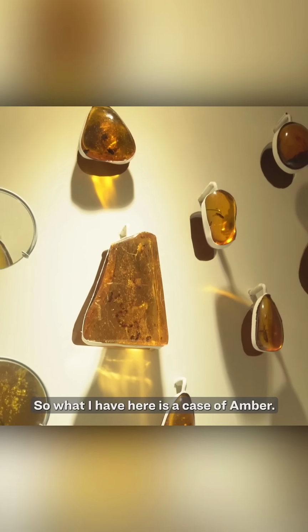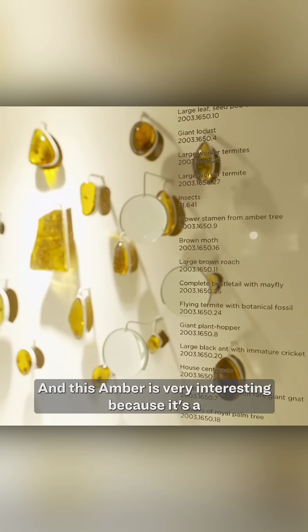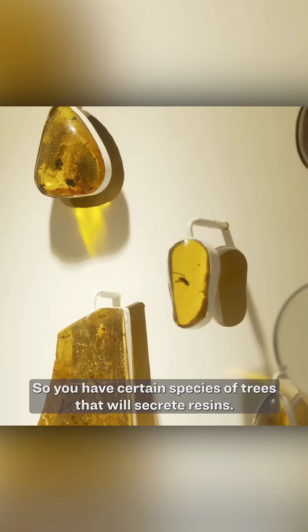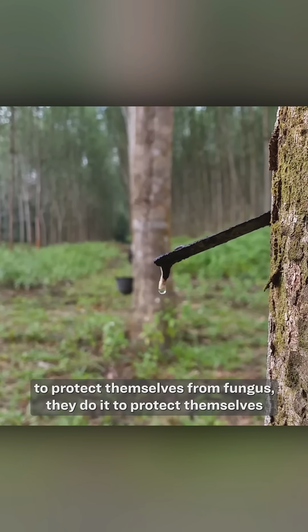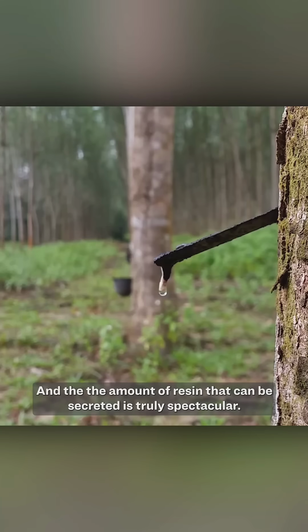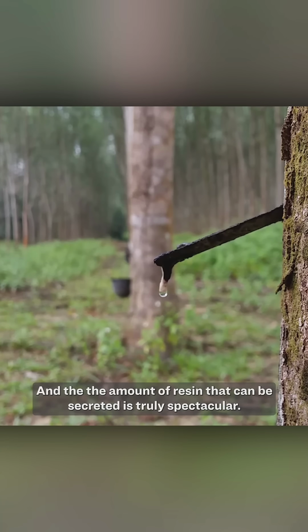So what I have here is a case of amber. And this amber is very interesting because it is what I call a liquid Band-Aid. So you have certain species of trees that will secrete resins when the tree is injured. They do this to protect themselves from fungus and from insect damage, and the amount of resin that can be secreted is truly spectacular.